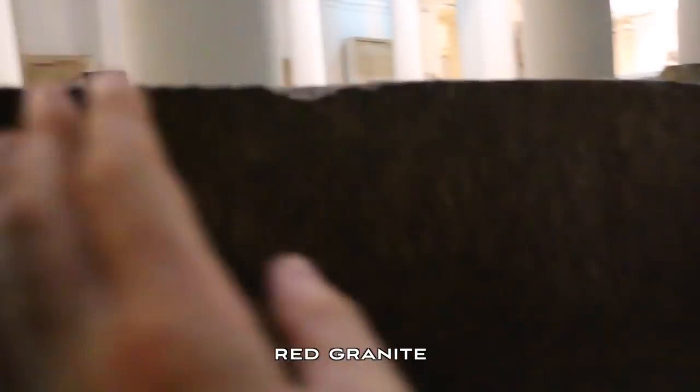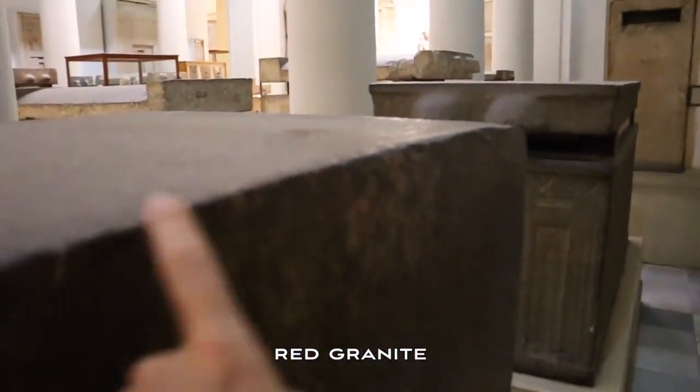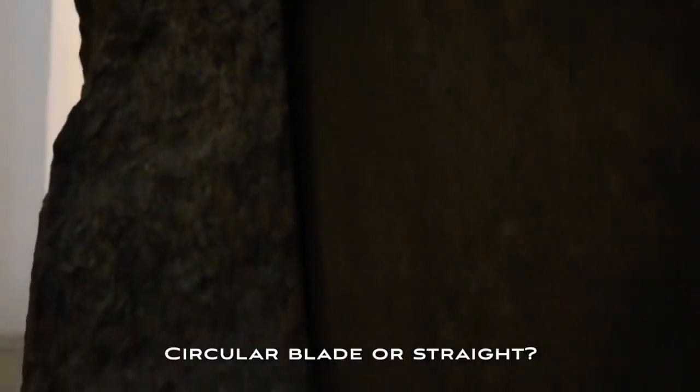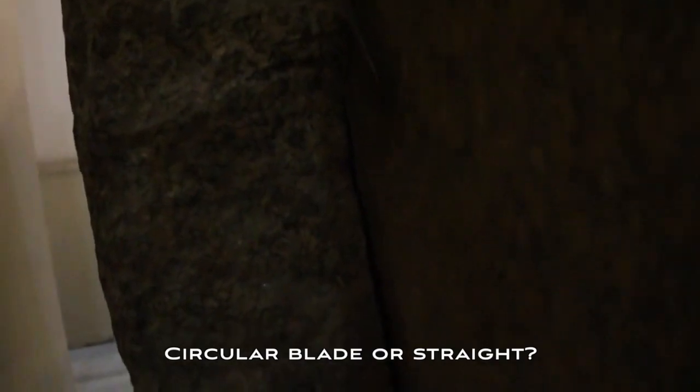Now, you can kind of see that it undulates along here, and if you touch it, it undulates also. Now, there is a straight cut through here, and yeah, it's hard to tell if it is a straight line through there. I'll just get a good look at it, or a curved one.